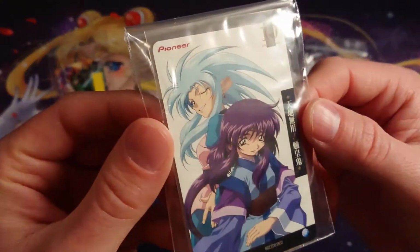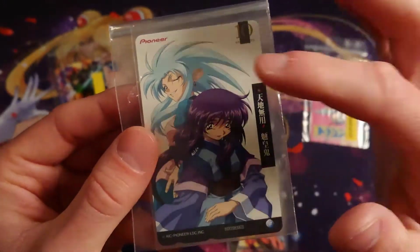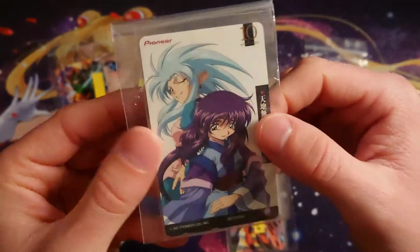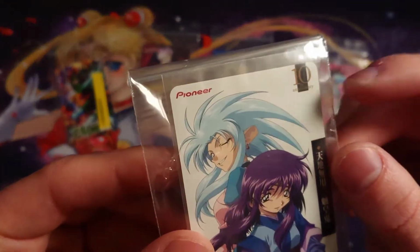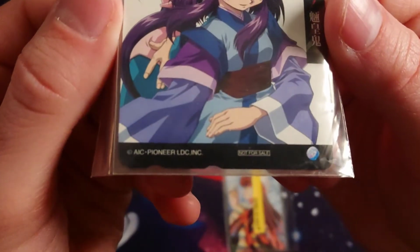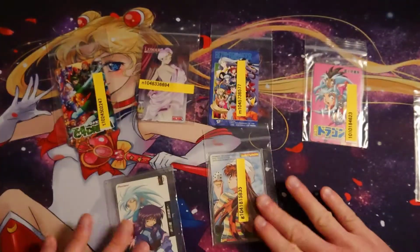And this is another Tenchi Muyo no Ryoko. I'm not sure about this character here. Sometimes they do these like 2 different characters from different animes, I believe, featured on a postcard. It says 10th anniversary. A lot of times they say not for sale, because a lot of these are promotional items. So very cool. So those are those.